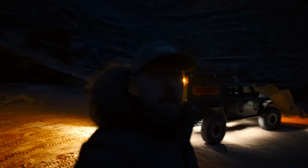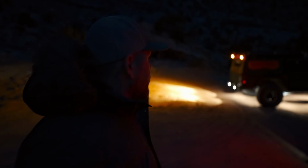All right, guys, it was way too cold up on the canyon there. So we came down here to camp a little bit lower in this canyon. We get a little bit of a break from the wind. The temperature's a little nicer, so we're just gonna get all set up.